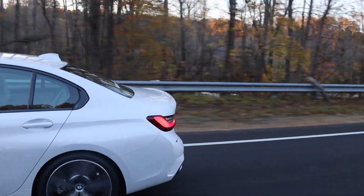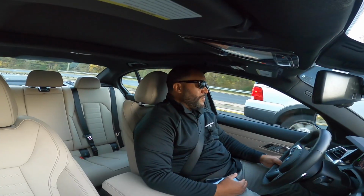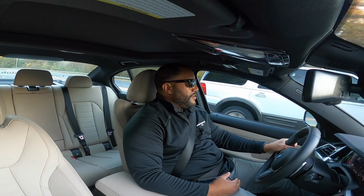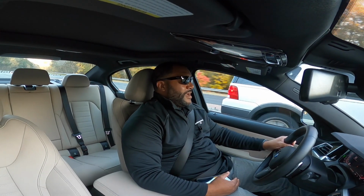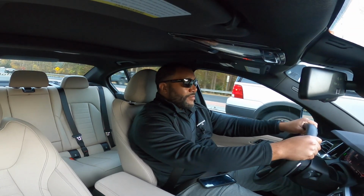This is a 4-cylinder, but like I said, it's got enough punch. It's got just enough punch to get the job done. But like I said, this car is not really designed for that. This car is kind of, like you said, your true daily driver.